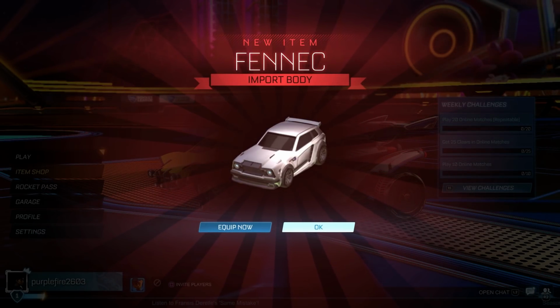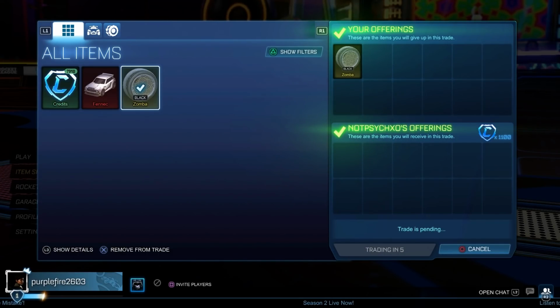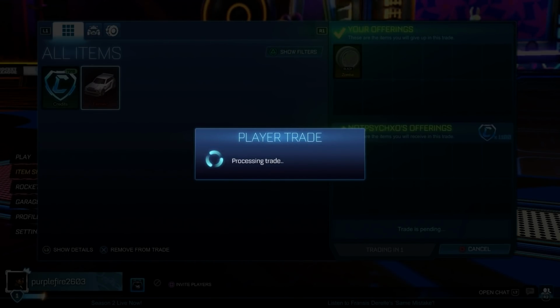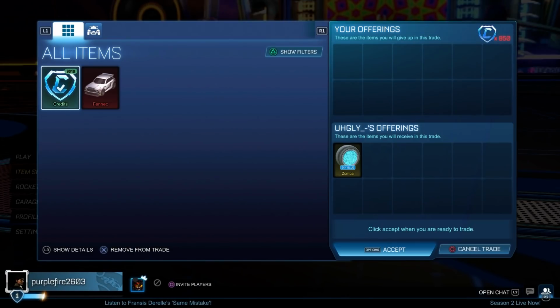They don't buy or sell for minimum. I mean, they sell for minimum. You cannot buy a Fennec for minimum or even mid price at the moment. Selling the Zombas for mid price, making actually 250 credits profit on them, which is absolutely beautiful. 250 credits profit on one single item that's kind of cheap is really good.